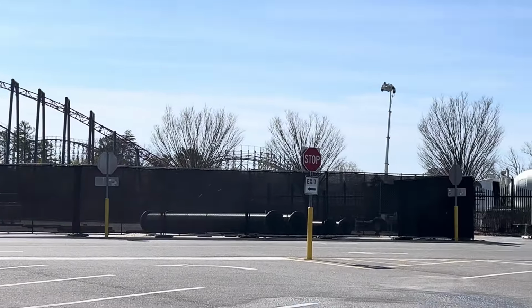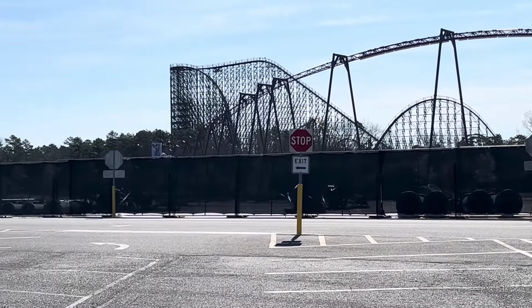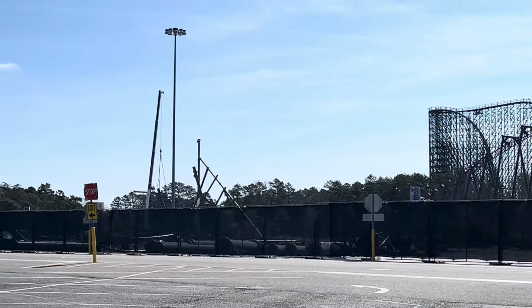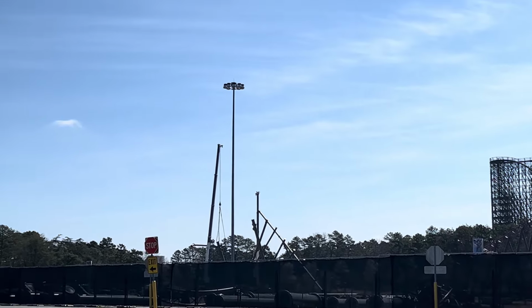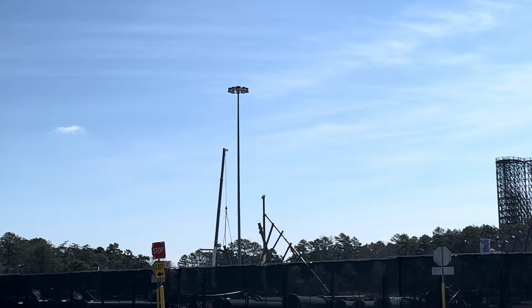There's also a concrete truck going in there. They're pouring concrete for Barrels of Fun, which we will get to in a bit. But just looking at this project, it's crazy to see. I can't wait to ride it. I can't wait to see the final product.